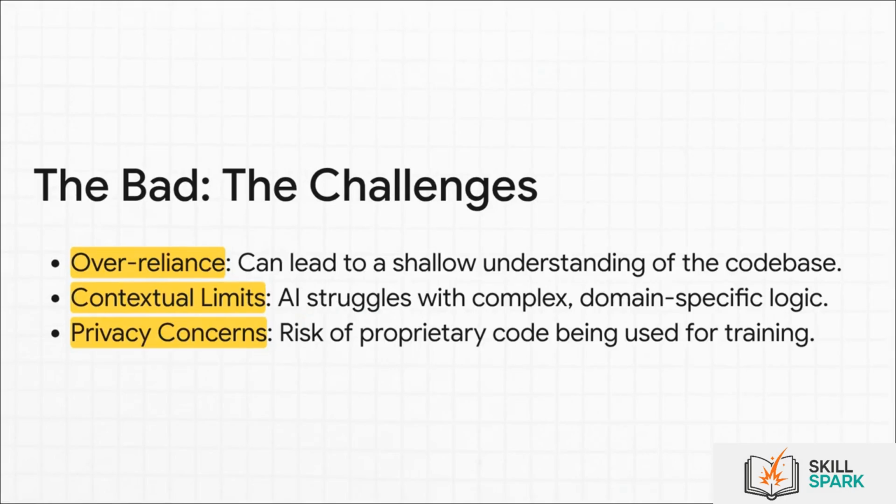Okay, now for the bad. The real-world challenges you gotta watch out for. A huge one is over-reliance. If you just blindly accept every suggestion the AI makes without understanding why, you're gonna be in a world of hurt when things eventually break. And for businesses, there are serious privacy questions. When you feed your secret sauce code into these models, where is it going?